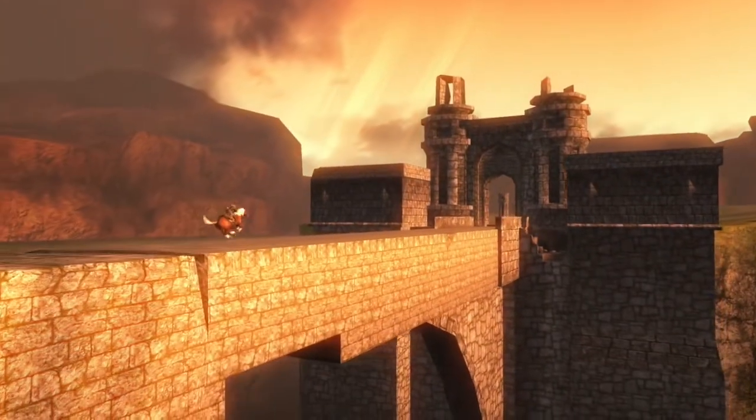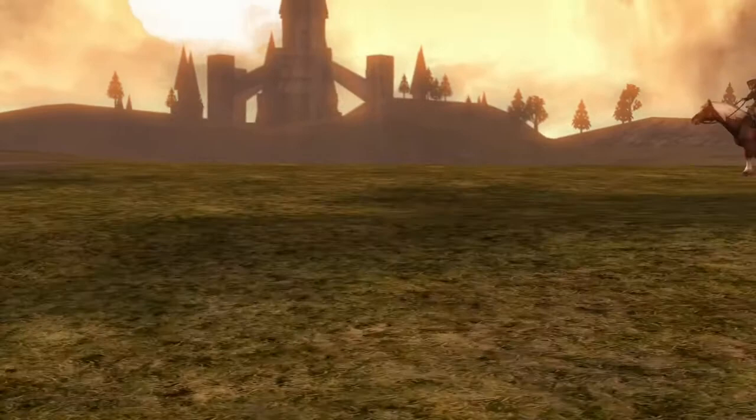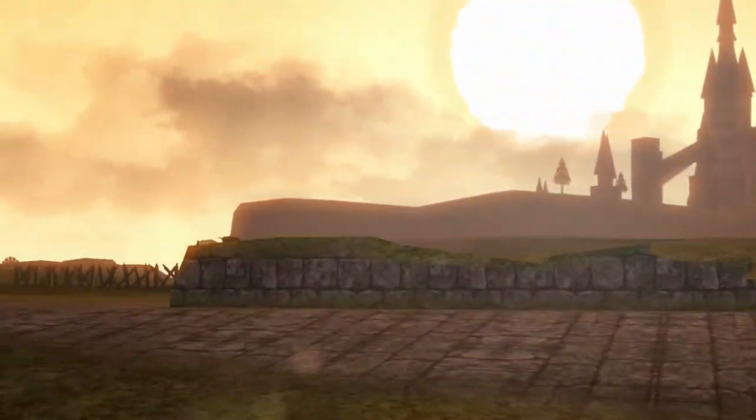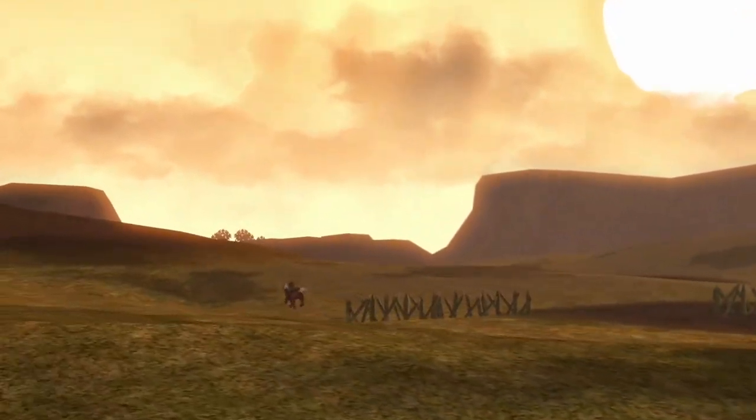It looks so damn good, and it's still crazy to think that this originally came out on the GameCube. That's nuts. Yeah, and the final battle with Ganondorf. By the way, I love how Ganondorf looks in this game, too. I absolutely love this design.